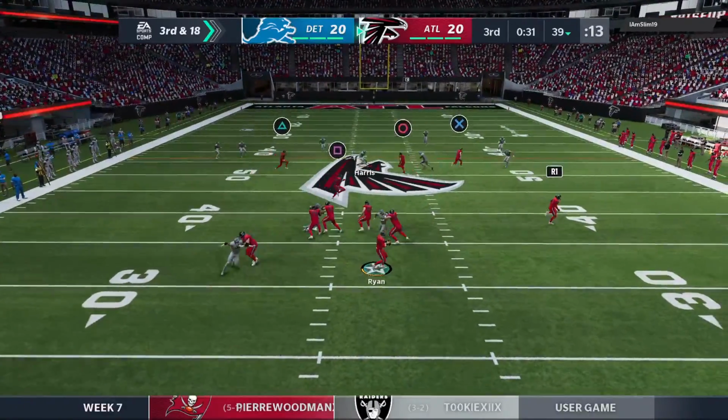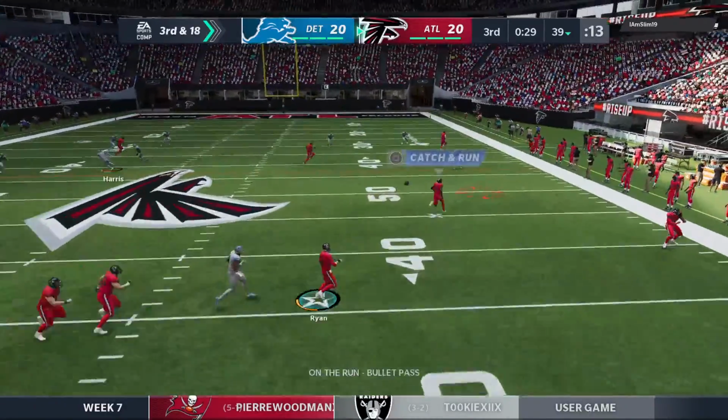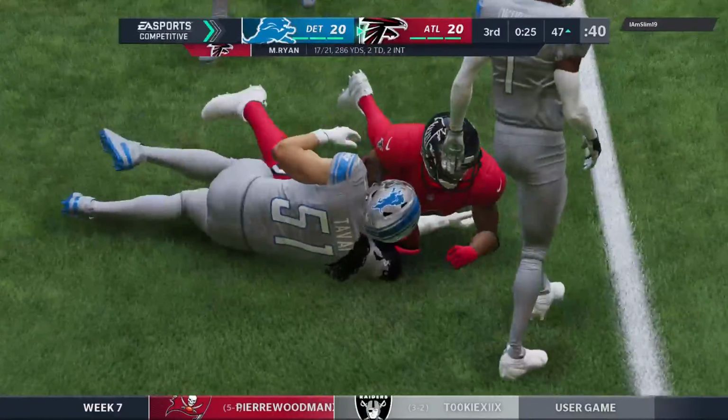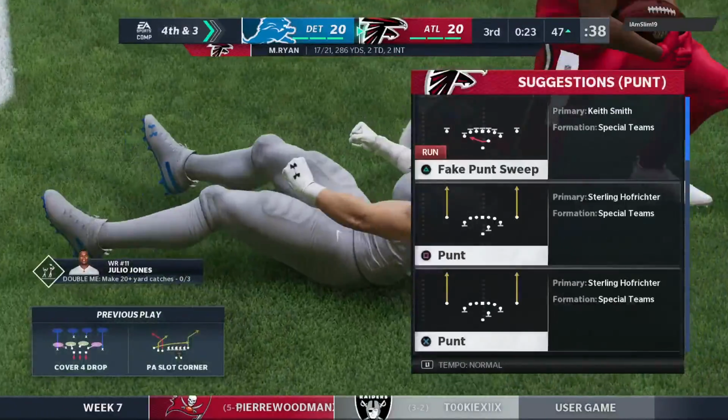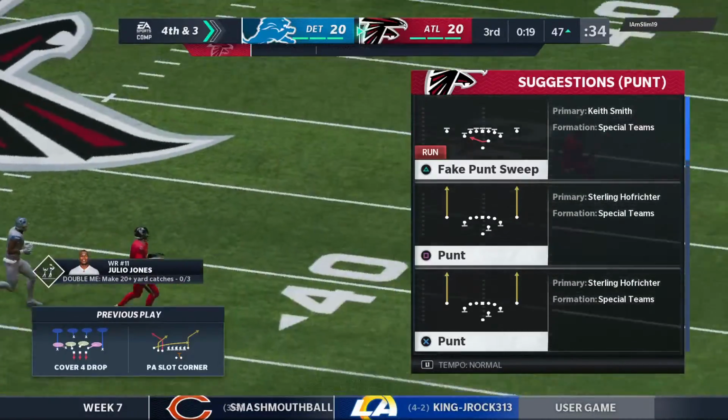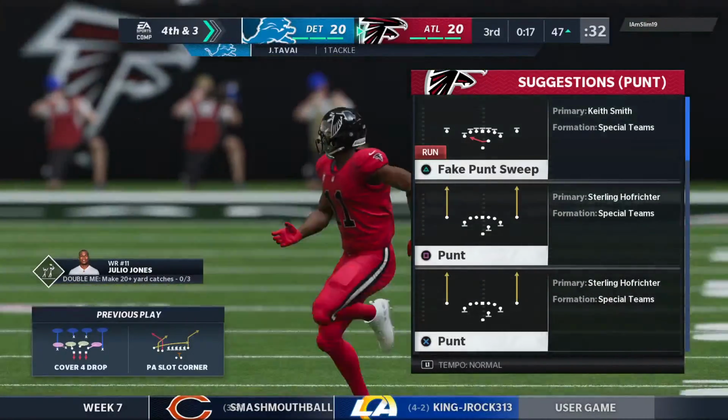Here's Ryan to throw. Flush to his right. Finding some room at midfield. Caught on the right side by Jones. And he's got it across the 50 to the 47-yard line. It's a 15-yard pickup, but it'll lead to a fourth down.